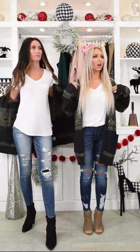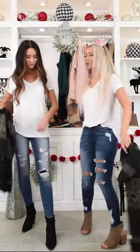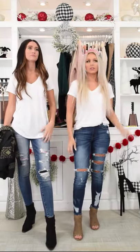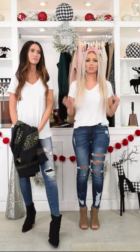And then with that, we are wearing the In Full Swing basic V-neck top in white for $31. And Kenzie will tell you that I told her basics. Thank you, ma'am. You need basics in your closet. Don't tell me you don't. Nothing looks better. A white t-shirt goes with everything. There's nothing you can put on that a white t-shirt's not going to look cute with.